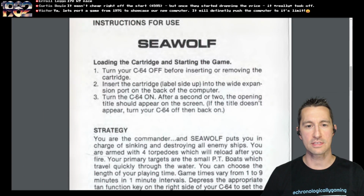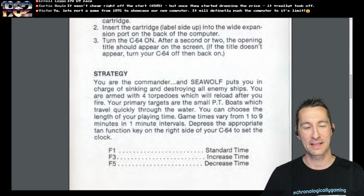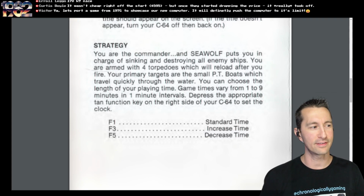How do we load up Seawolf? The C64, turn it off, and then put the cartridge in, then turn it back on. That's how easy cartridges are. You're the commander, and Seawolf puts you in charge of sinking and destroying all enemy ships. They say strategy, but it's really not strategy. This is a true action game. Yes. Port a game from 1976, and it's a classic, at least right here in 1982.